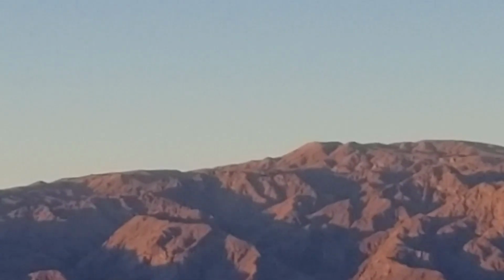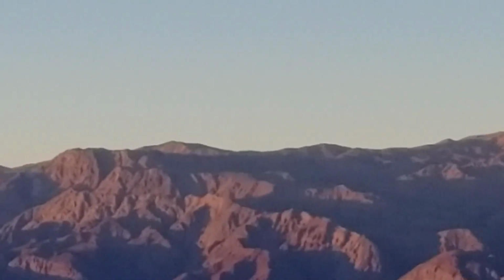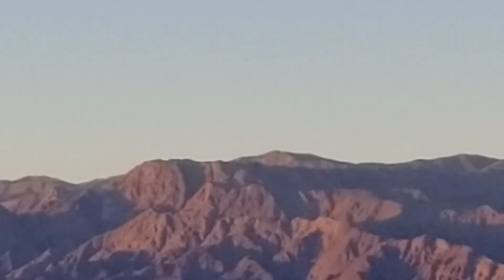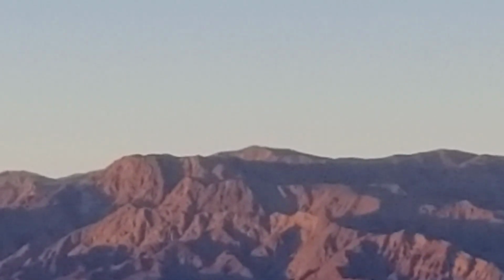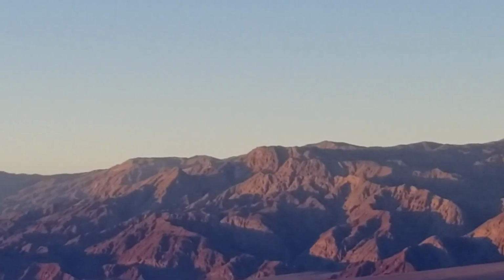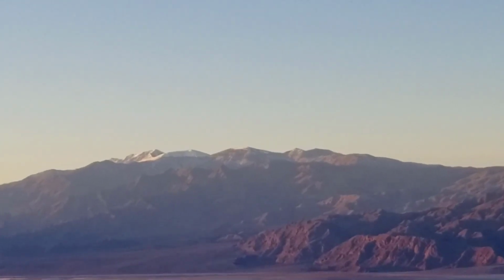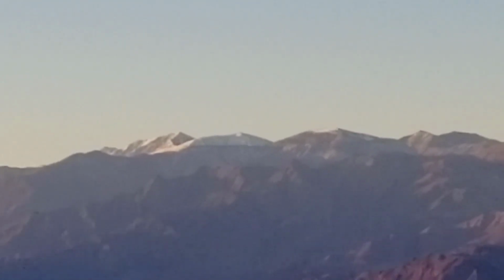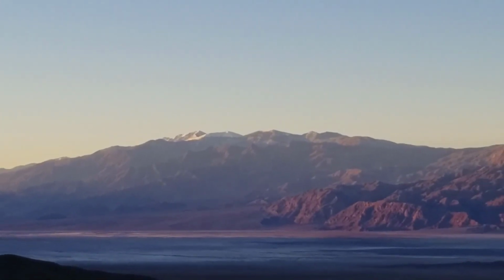And if we then move over to the left, south, a little bit, my guess is that Augerberry Point is that high point in the center. And then moving on a little further, Telescope Peak. So it's always interesting to see those on Las Vegas area trails.